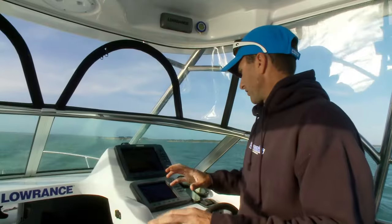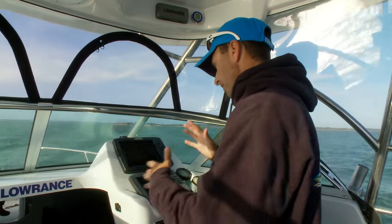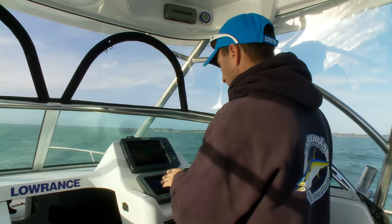Just starting to mark a few more fish. There's another one there, and they're not tight, but they're tighter than they were. There's probably a fish every 20 to 50 meters now, just in a bit of an area here. I've just brought the cursor up just to sort of mark where we are on the GPS.